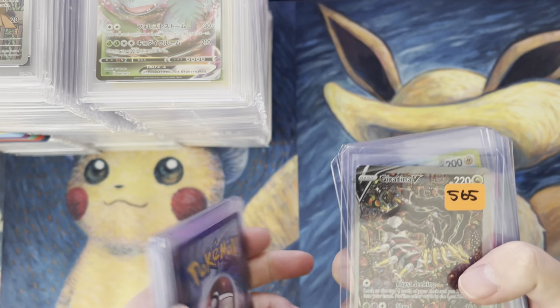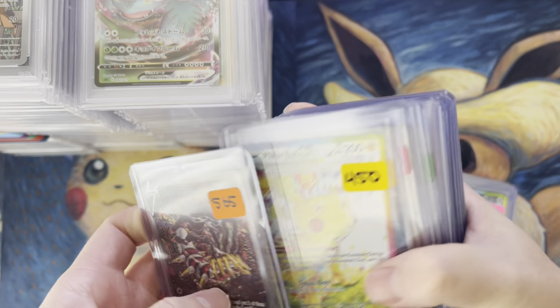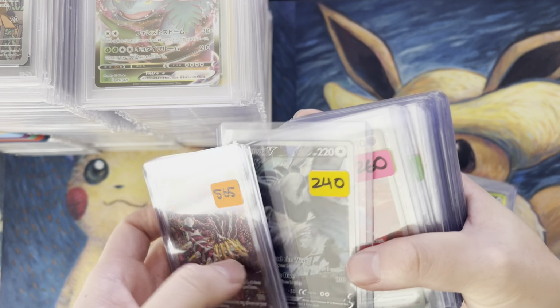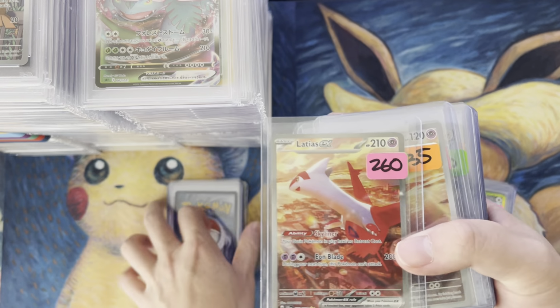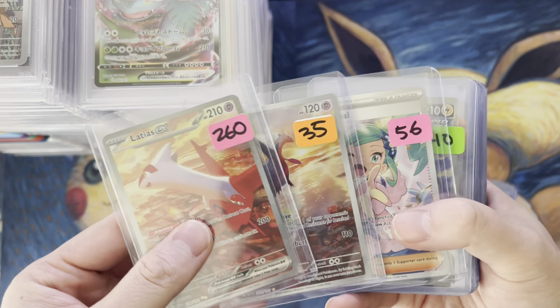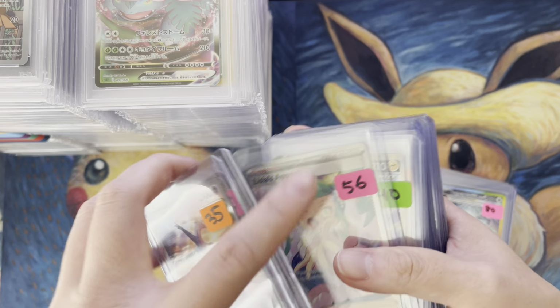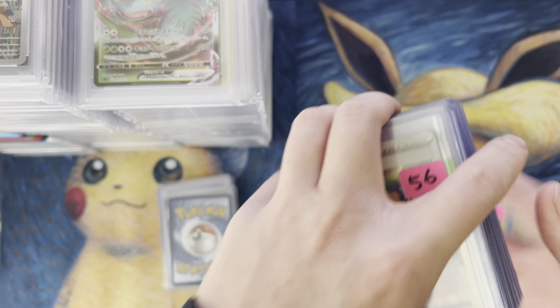I have a Giratina V. This is so expensive recently. A lot of these are recent prices that I did as of this Thursday. This Pikachu I was fortunate enough to get. Lugia V, this one just keeps increasing too. Latias EX, this is very popular, and Latios to go along with it. I always put similar things close together, so buyers will notice and might want to buy both, which helps me out.